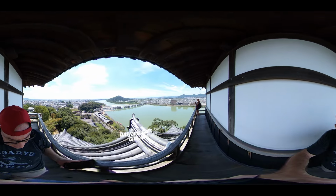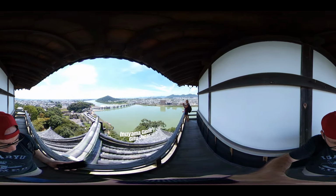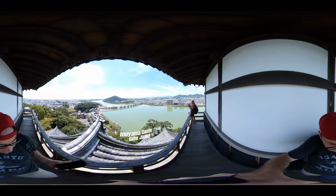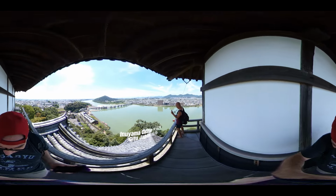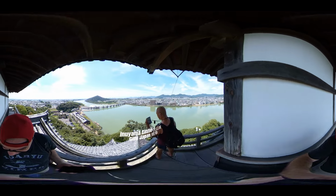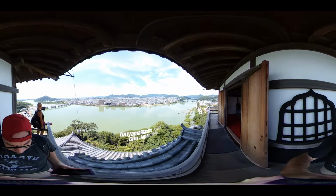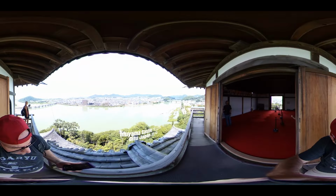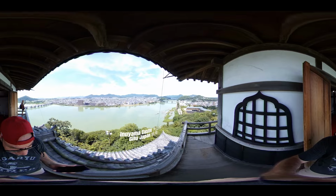This is a really special place because Inuyama Castle is the oldest of all the castles in Japan that are still in an original state. Now it's one of the smallest, mind you, but there are only 12 castles in Japan like this, and this is one of them, and it's only one of 5 national treasure castles. And it's got a storied history, very important in terms of the unification of Japan.